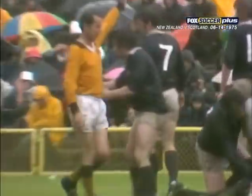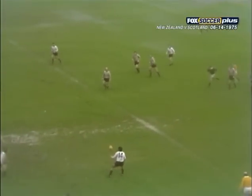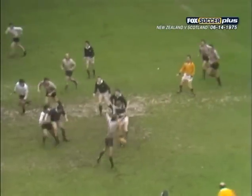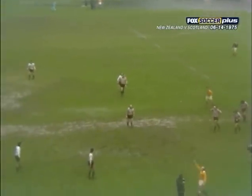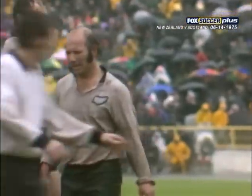Hands in the ruck by the All Blacks, a defensive position for the Scots. Mighty Mouse doing it all at the moment. Kicks to Williams, who lets it bounce. Williams taking his time. Straight to Burkett, who handles for the first time in this match. Morgan bringing some sensibility back to the play by finding the safety of the touchline. The wind is driving in now. 18-0, 3 converted tries to New Zealand.